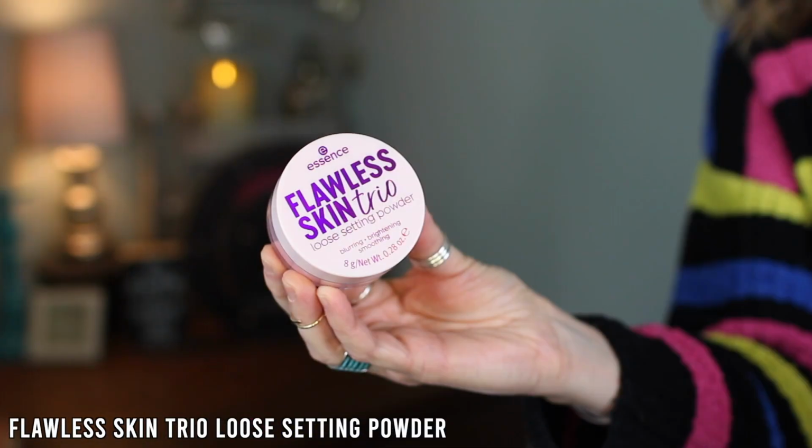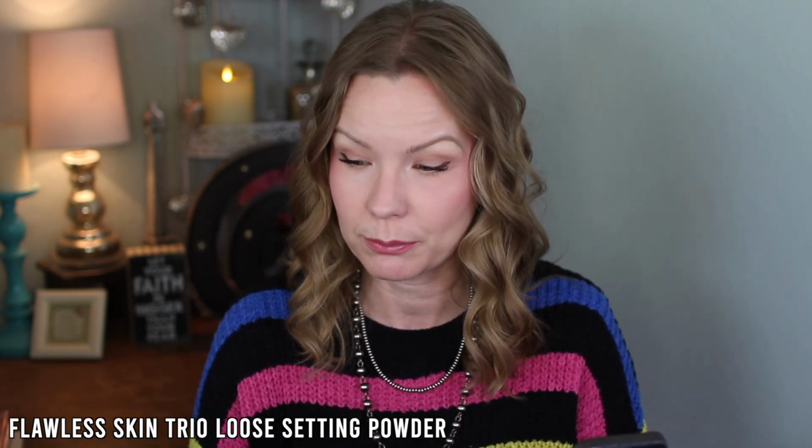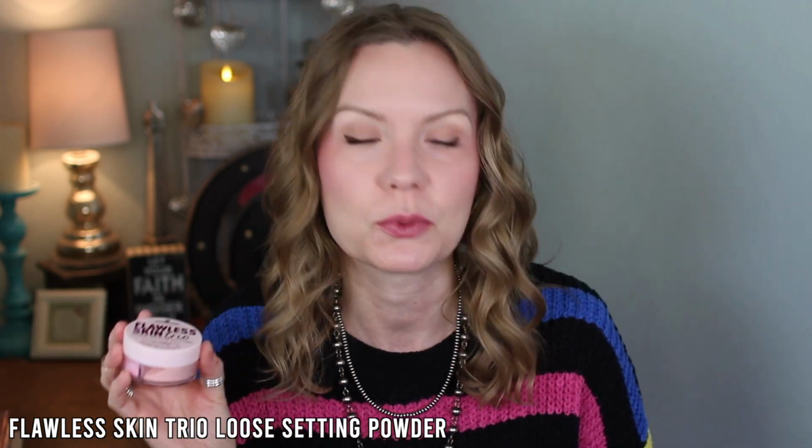I was really excited to see this. This is the Flawless Skin Trio Loose Setting Powder. It says blurring, brightening, smoothing. So it has 3 different colors in it: a peachy color, a pretty bright pink, and a lavender. So that's fun. You get the 3 different tones in there.